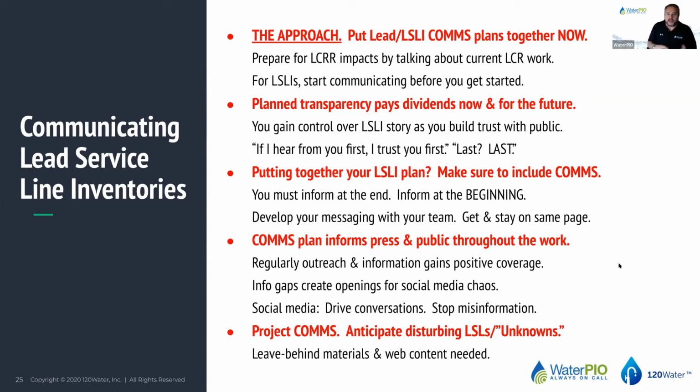And then the project comms, I talked about this last slide: anticipate disturbing LSLs and unknowns. You got to have leave behind materials together, web content needed at the very basic. You're also going to have some press comments in your back pocket because customers might call the press if they don't like your response, and the press is going to run the Flint. You got to be ready.